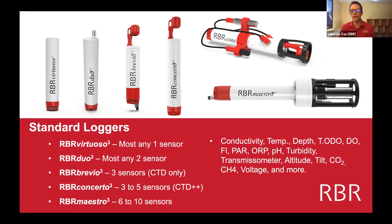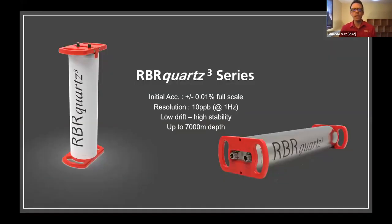And there's a list of different possible parameters that we can have in that, including CO2, methane, voltage if you have your own sensor. So they're very versatile loggers. And we're looking at some of them, specifically CTD, potentially to integrate with the smart mooring. And as we're coming up with an anti-fouling technology that should be coming up a little bit later this year in our CTD, then it may be interesting to keep an eye open for an integration of that one with Sofar as well.